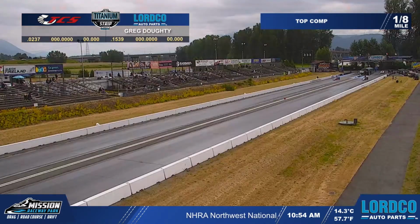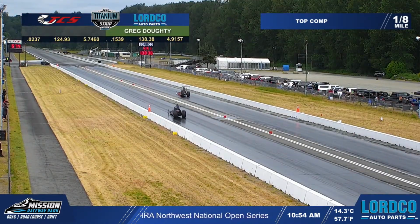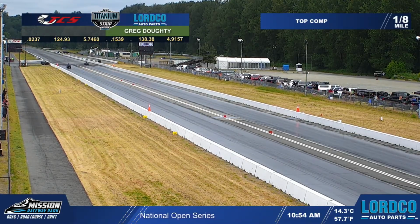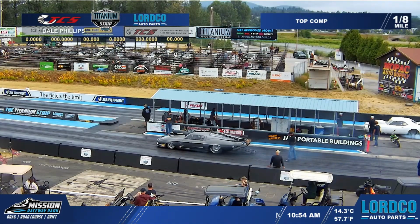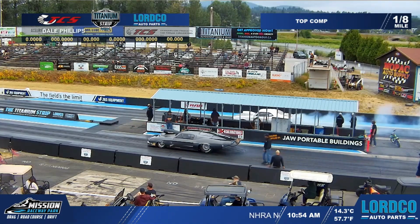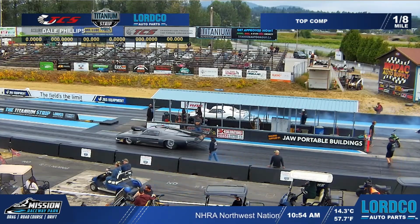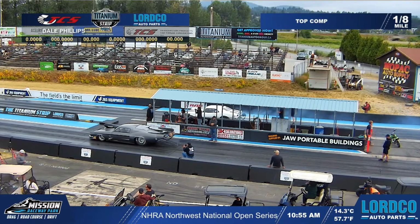Man, did that thing hit the tire. Holy smokes. Jerry's car really rattled the tire there when he cut it loose. Still goes .574 at 124, .491 at 138 for Greg over on the right side. What do you think of Dale Phillips in that pro modded, stretched-out '67 fastback Ford?